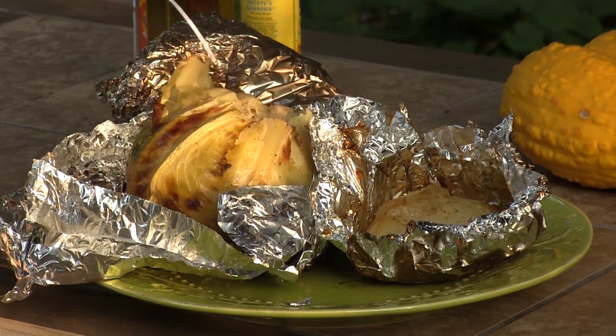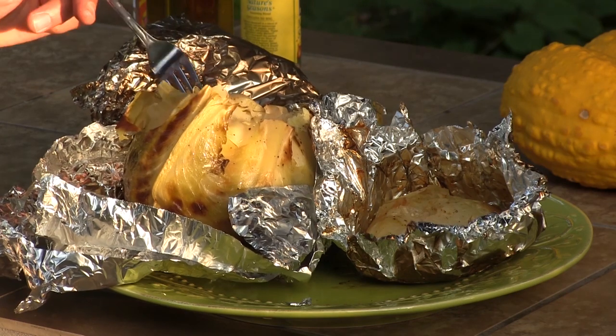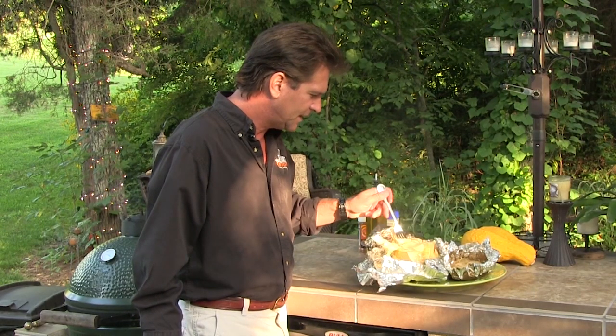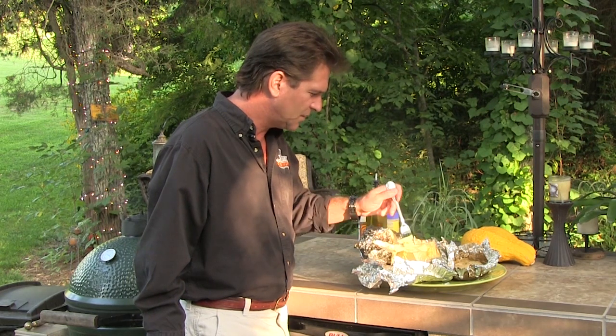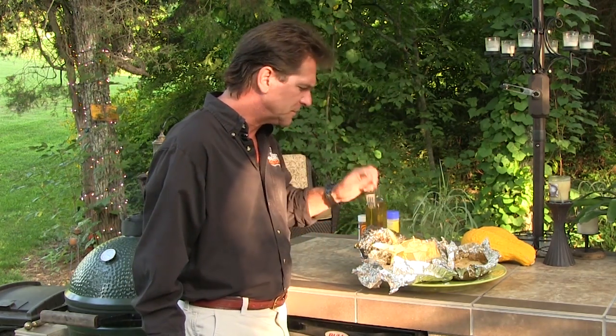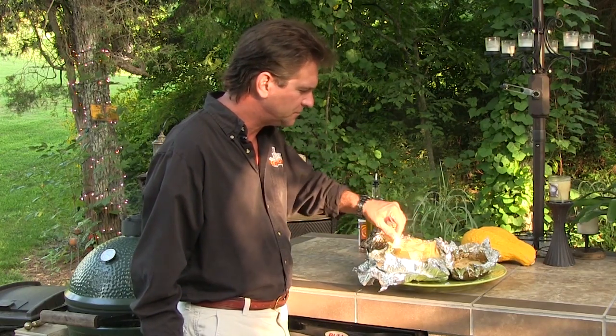Now the cabbage, as you can see, just falls apart. It's so tender. And you can smell all those flavors together in there. Oh my goodness. I'm just gonna peel it off and eat it. I'm gonna try it, Sneaker.